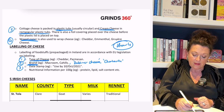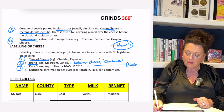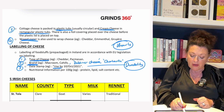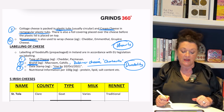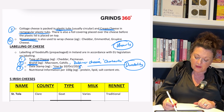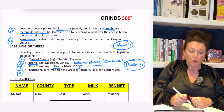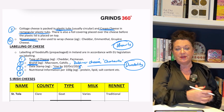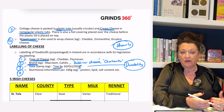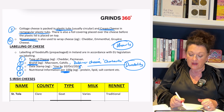Then you have the date stamp, and this is the durability, how long it's going to last. And because it's a perishable cheese, we're going to see use by. You can change that there to 25 just to keep it up to date. And finally, since December 2016, all prepackaged foodstuffs must have nutritional information per 100 grams. So it's important to mention that.